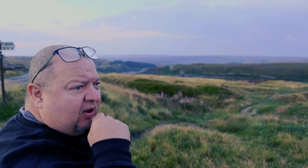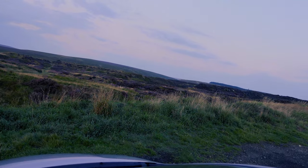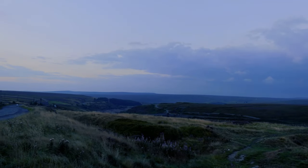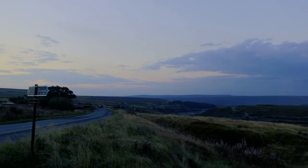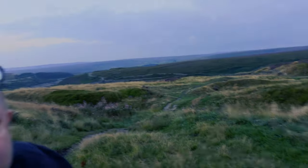Holmfirth is over that way, and you can just see the huge mast on that side. But if we just pan you around, you'll be able to see where we're going to go. We're going to go down that valley down there and follow this sort of road around. Beautiful place. We'll get some photos done, and we'll get some drone footage for today.